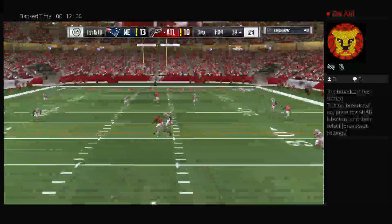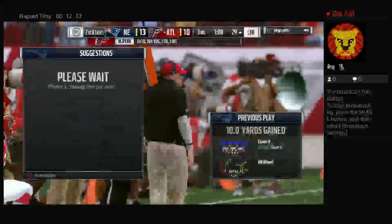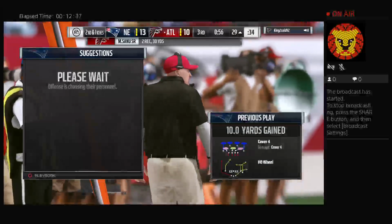Coaches, that's all they talk about, turnovers, right? Minimizing those and maximizing opportunities. That one good for 10 yards. And that'll make it second and a foot or so.